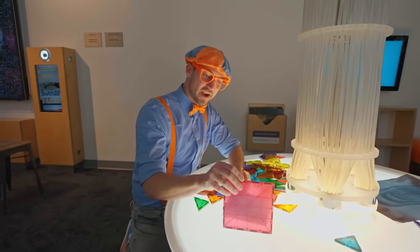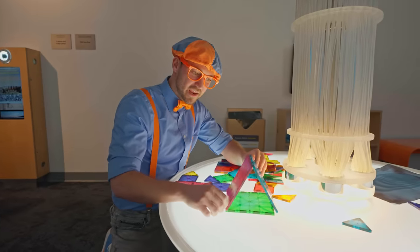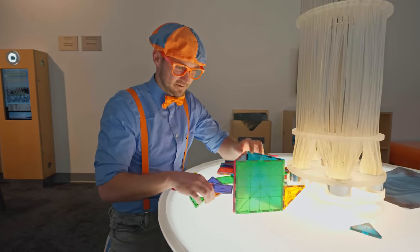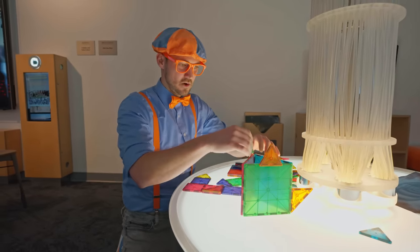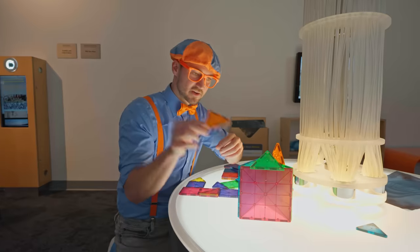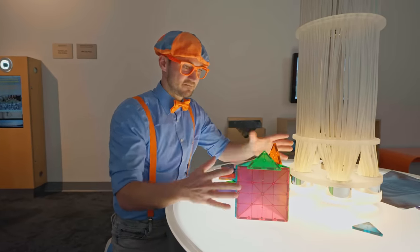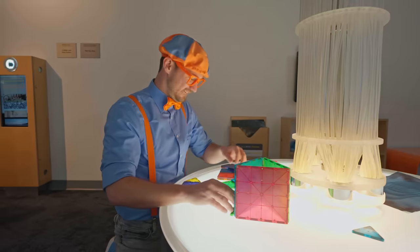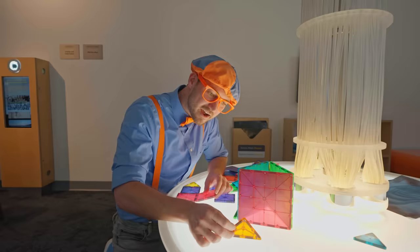Wow! Square, triangle! Whoa, pretty cool. All right, let's flip it up. All right, now maybe we can put some things on the top, triangles. Whoa, and then if they were really big, you could put them all together and then it would have a roof. Whoa.